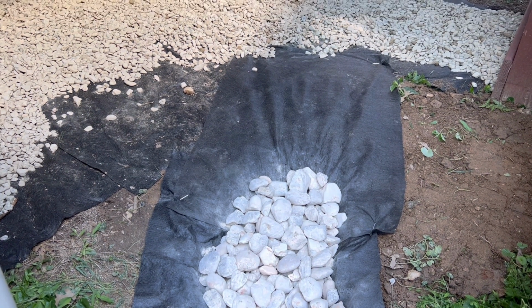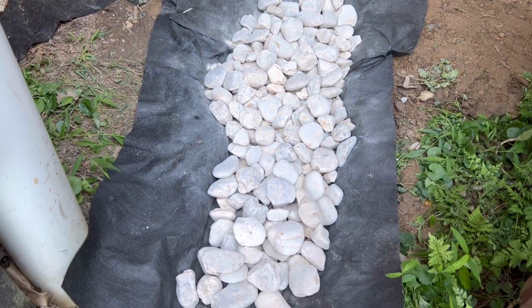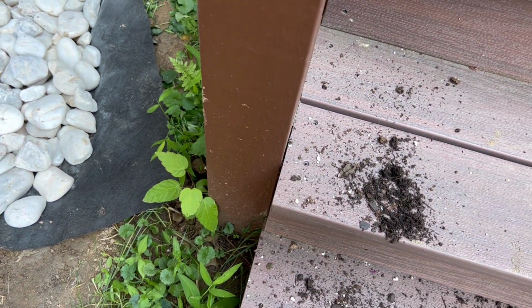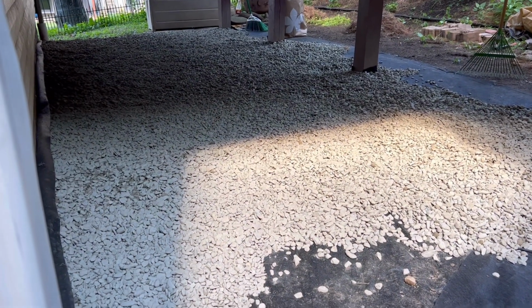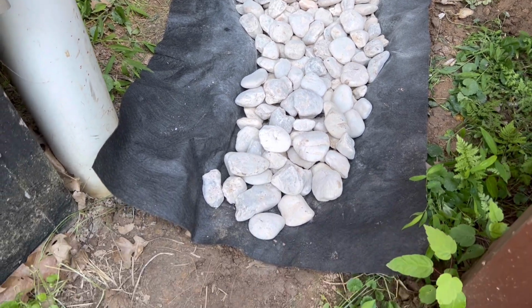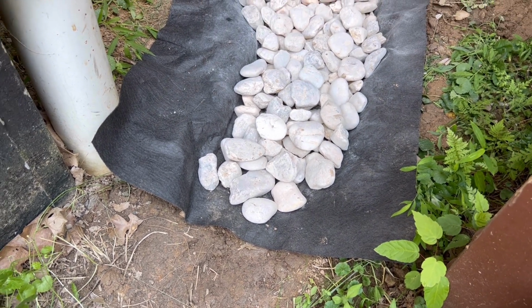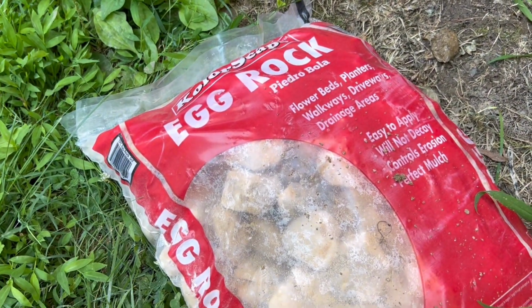We decided to put in a small, tiny little French drain on the side between our house and our deck stairs. Sorry about the dirt all over the deck stairs. I just repotted something. It's just to add more drainage, as the triangle shape that we tamped down under the deck runs water this way. We'll have a little bit extra space for that water to go down around and stop sitting behind our deck and under our deck. We used a larger rock for that called egg rock.